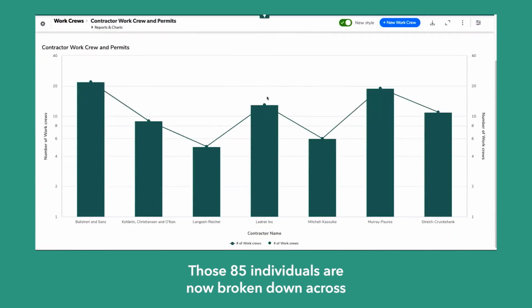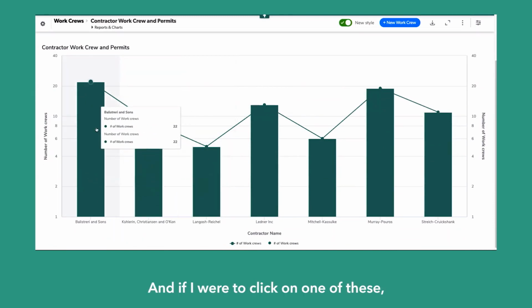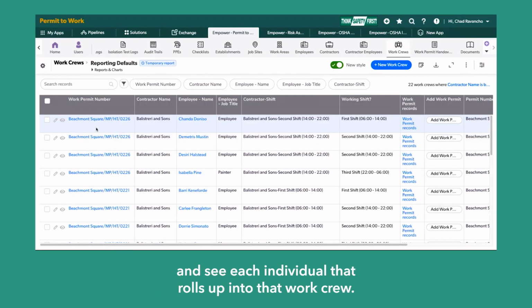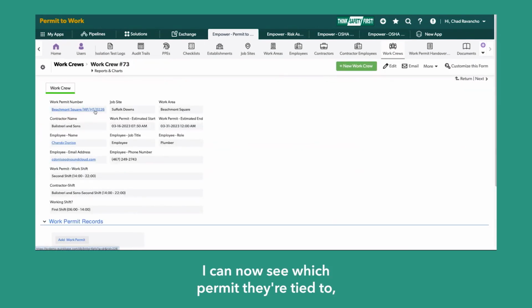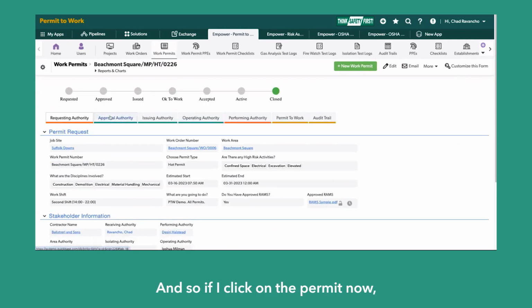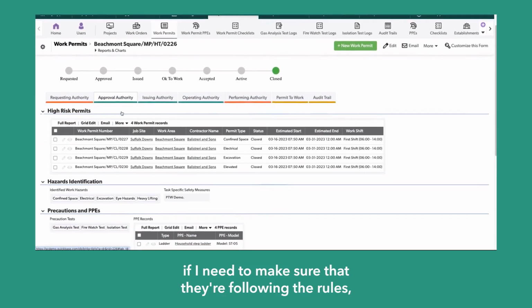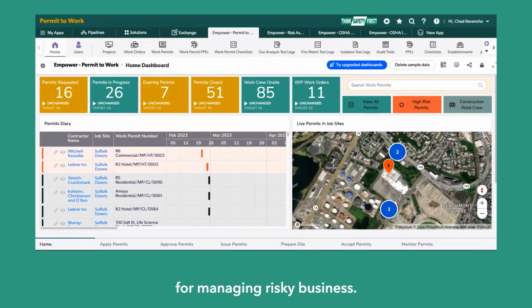Those 85 individuals are now broken down across the different crews. If I were to click on one of these, it's going to break it down even further and see each individual that rolls up into that work crew. Now, when I click on the work crew, I can see which permit they're tied to, and now I can work my way back up. If I click on the permit, I need to make sure that per the permit, each individual on the work crew is following these precautions in PPE.